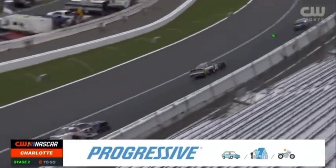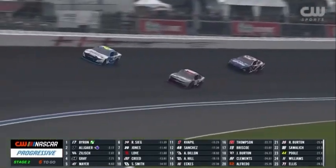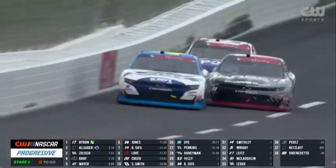Every stage point he can get. After starting on the pole, he got 4 in stage 1, so every position being a point. 54 trying to climb from below the cut line, and lap traffic and who goes a lap down.